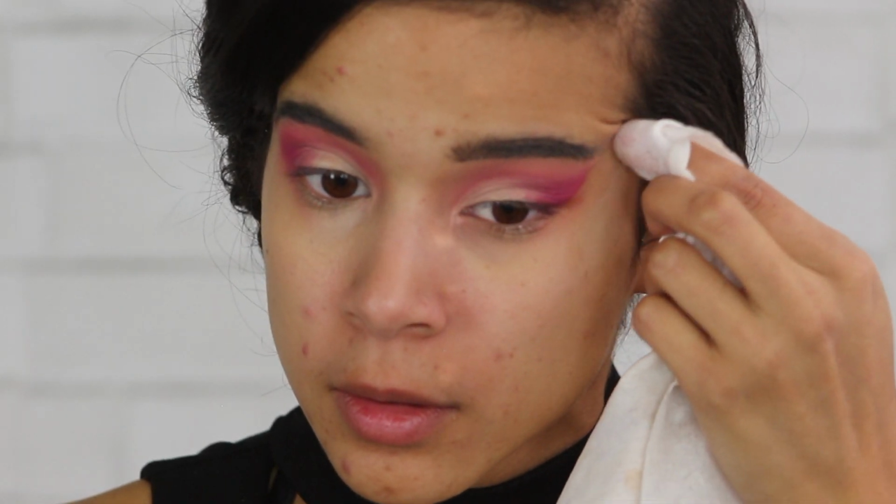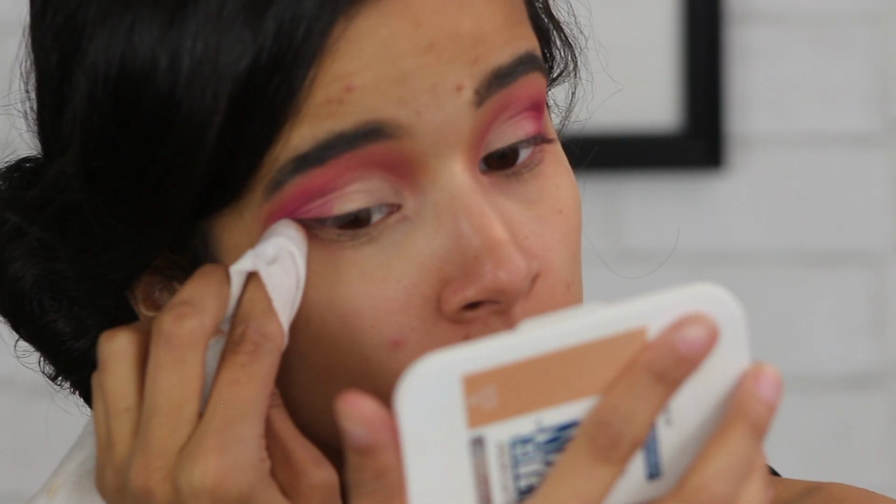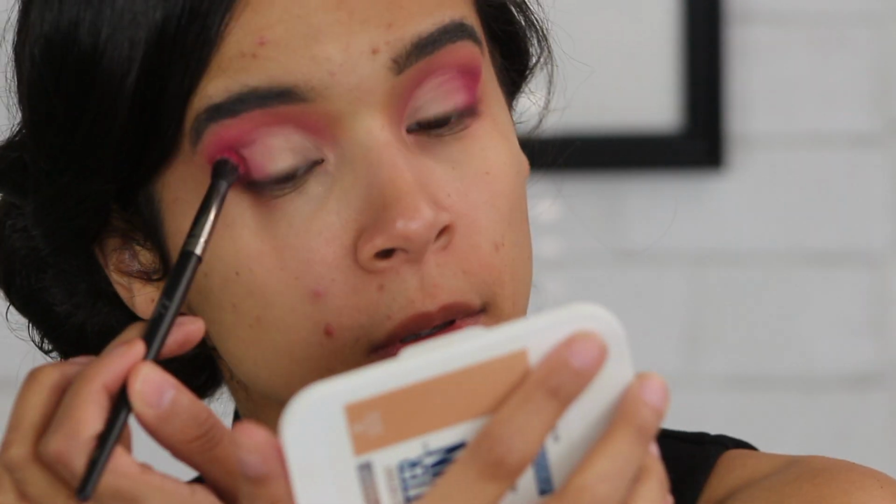Now I'm going to clean up my eyes a little bit just to make everything a little bit neat. But here in this section, you're just going to see me cleaning it up, blending and adding more of that foundation just to make everything look very smooth.